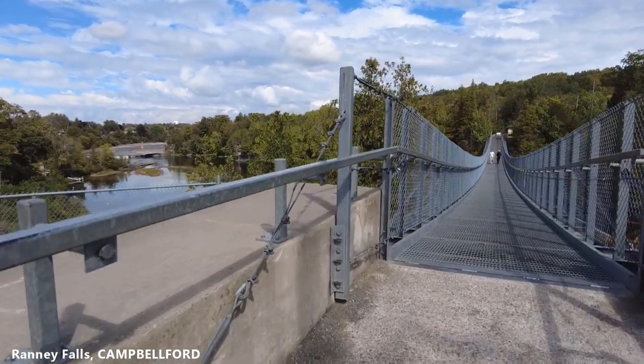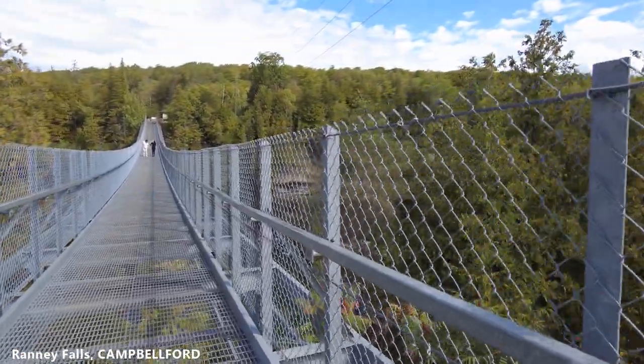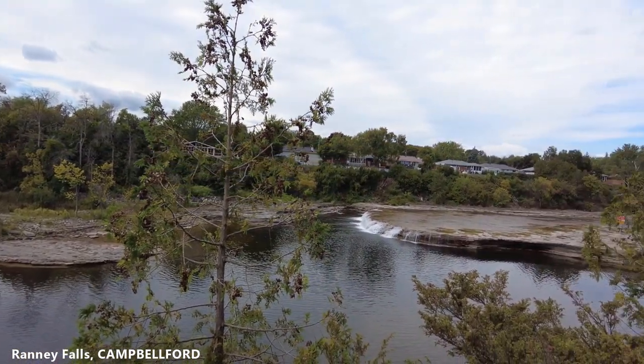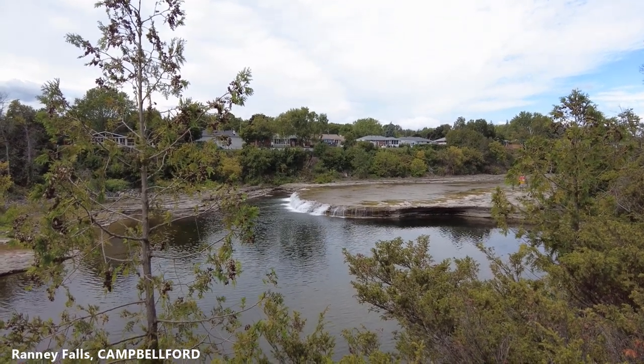And finally, Ranney Falls also was on the Trent River. It's a little waterfall, but the fun thing here was a suspension bridge that crossed the river and into Ferris Provincial Park. A lovely ending to this Eastern Ontario road trip.